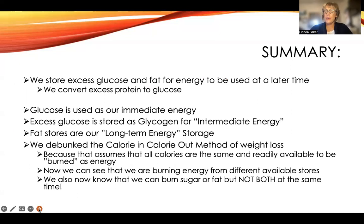We debunk the calorie in, calorie out method for weight loss because that assumes that all calories are the same and readily available to be burned as energy. And remember, things are not all readily available to be burned as energy. There's a system in place. We now can see that burning energy is from different available stores, right? So depending, we're going to burn sugar versus fat, and we're going to turn protein into sugar.